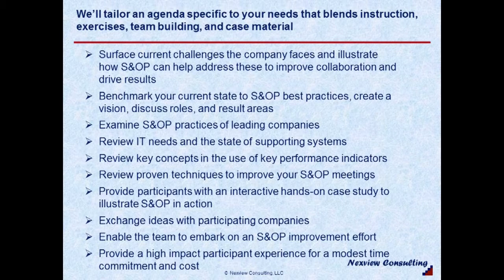Nexview has some benchmarking tools to assess your current state relative to S&OP best practices, and we can also complete an exercise to create a vision for what S&OP should be in your organization, discuss roles, responsibilities, and as we had mentioned before, to identify some results areas. We'll also weave in some of the S&OP best practices of leading companies, take a look at IT requirements, and discuss the current state of systems available in today's market to enable S&OP.